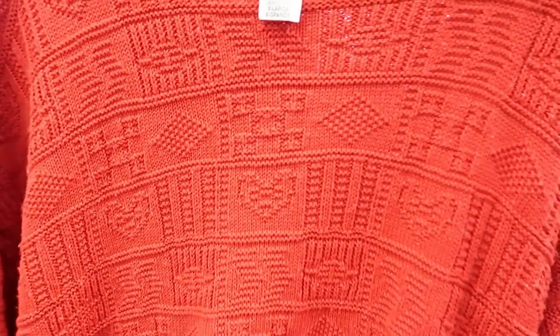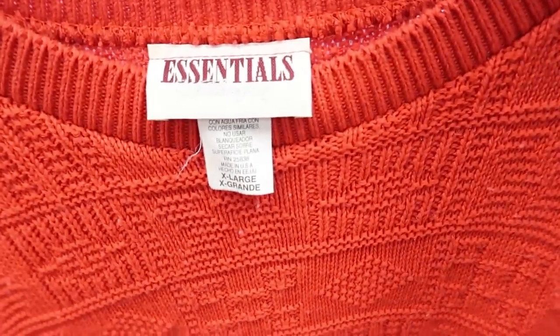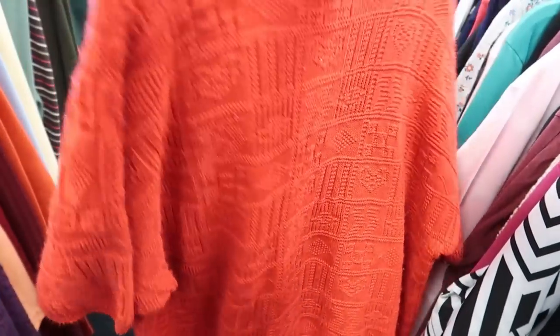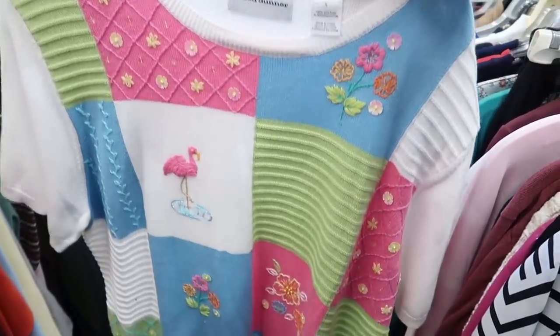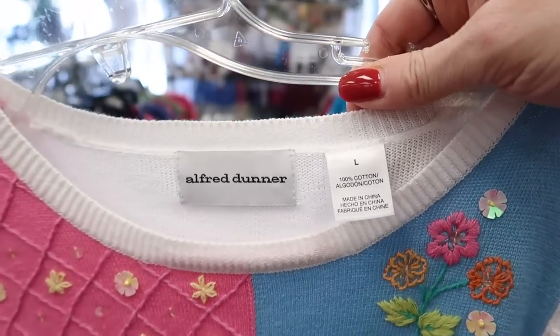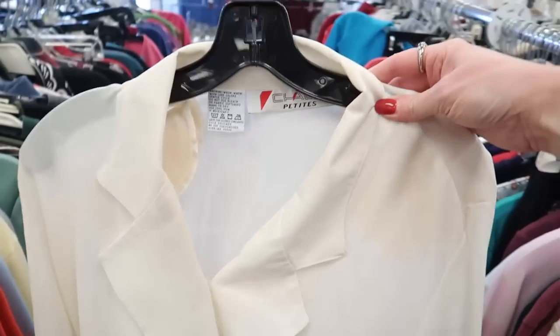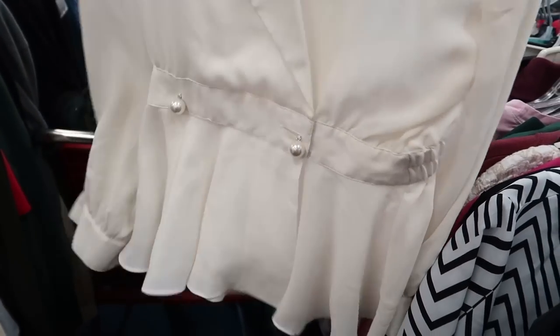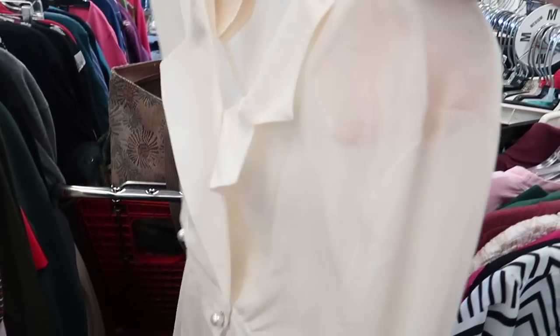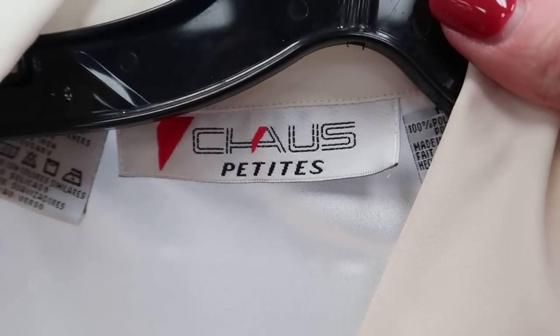Another cute vintage sweater. I love the detail on this. I have some other red sweaters that I probably would reach for instead, so I left it. Love the fun bright colors on this. This would be such a great little summer throw on, and it was 100% cotton, but I just decided it wasn't totally my style. And this one was really pretty, but the wrong size for me, and it was quite sheer, so I was on the fence anyway.